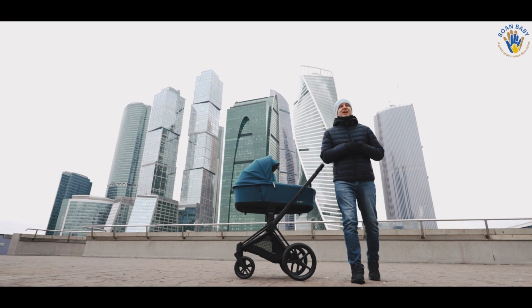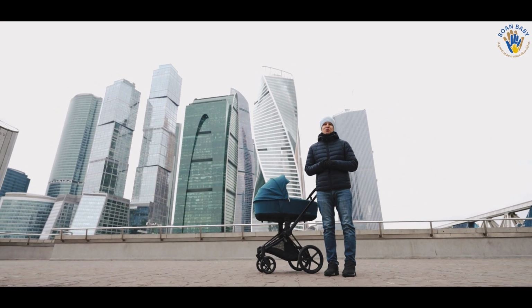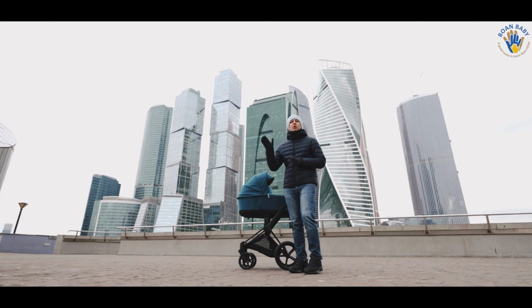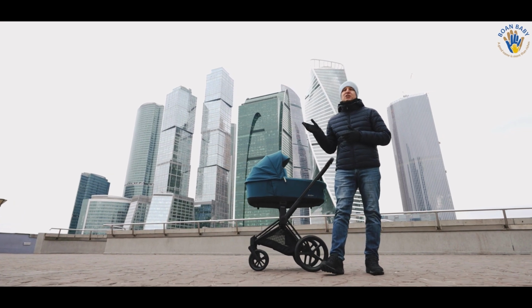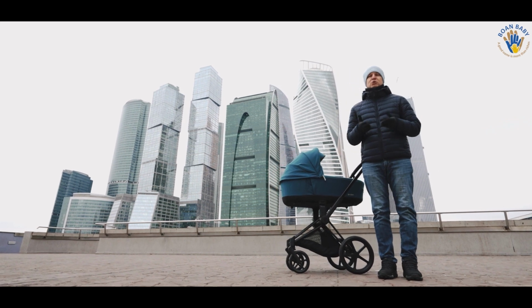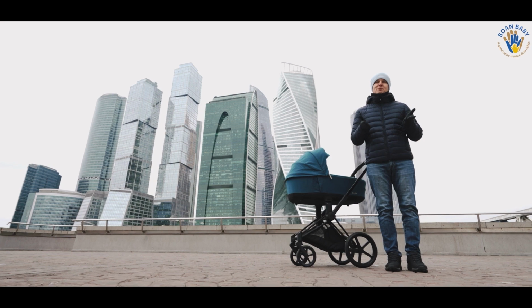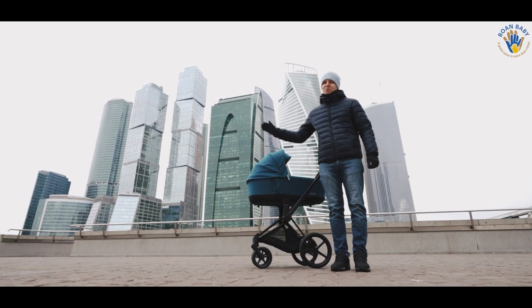My name is Yuri Boan, and today we have on the review perhaps one of the most desirable strollers for our mothers. This is the 4th generation of Cybex Priam. Some of you will say, oh, that's too expensive, and you will be absolutely right. The price of this stroller always started above $1,000, and very often you mothers ask us why such a high price, is it justified? Therefore, together with you today we will review this stroller and answer this question for ourselves. Come on.